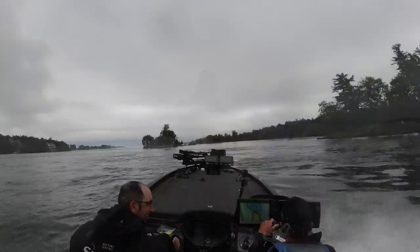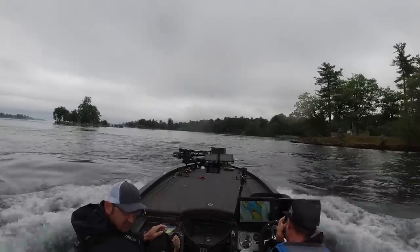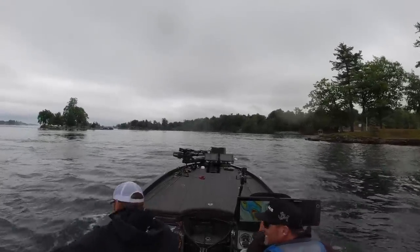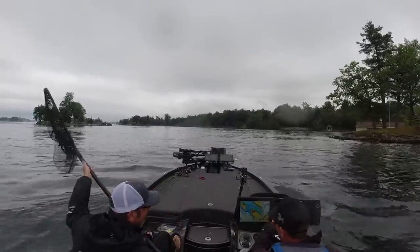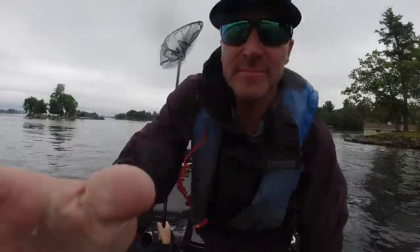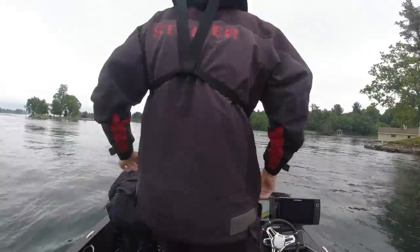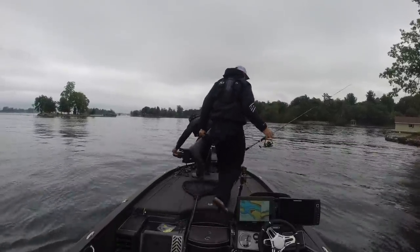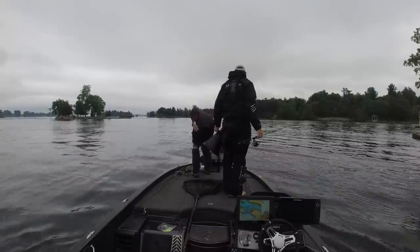Hey, guys. So at this point, we got a decent limit. 4 of my 6 pounders were gone. Well, 3 out of the 4. I just couldn't see that one good. So we're making our way back because I got one just under 7 pounds closer to the ramp. But we're going to stop on a few fish as we head back down to Waddington.